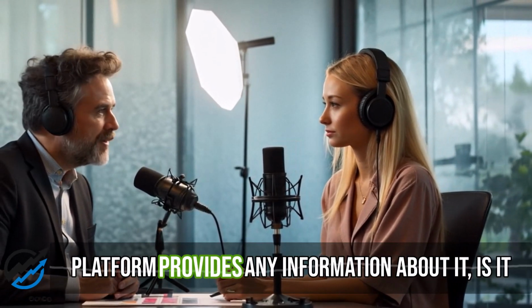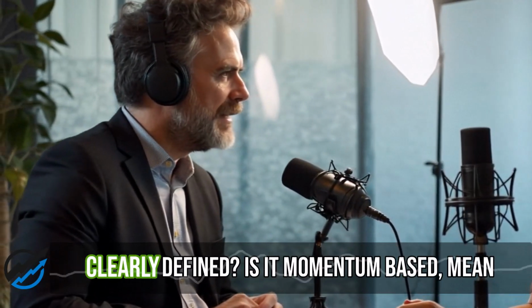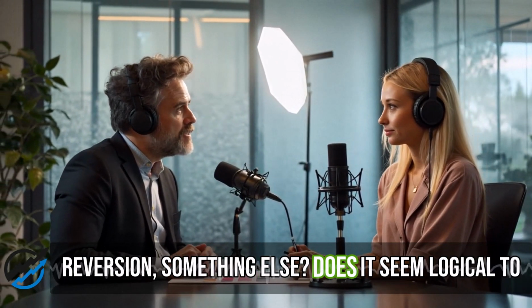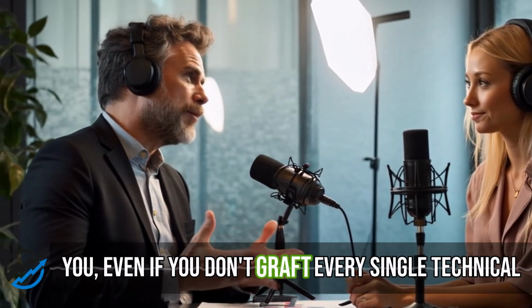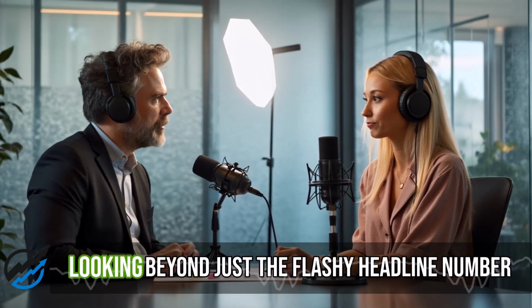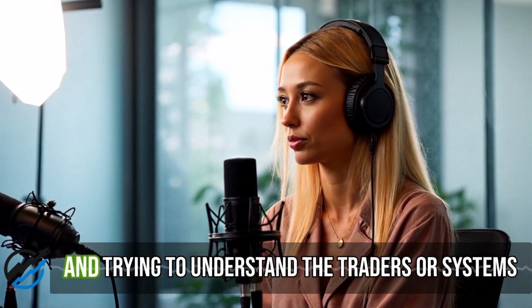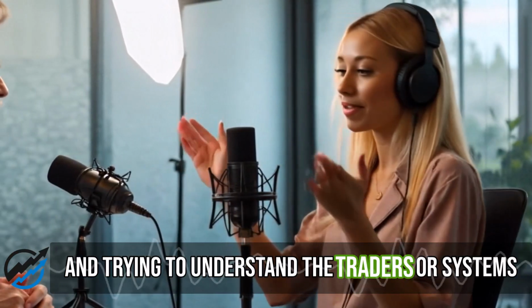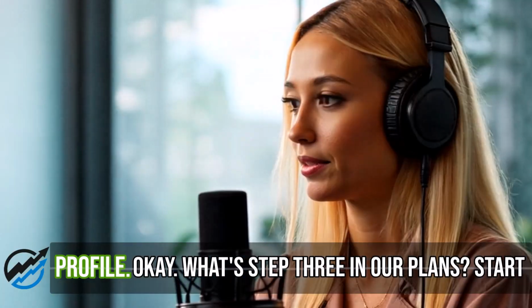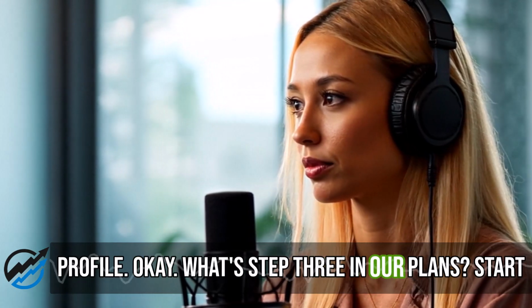If the platform provides any information about it, is it clearly defined? Is it momentum-based, mean reversion, something else? Does it seem logical to you even if you don't grasp every single technical detail? Does it make sense? So it's really about looking beyond just the flashy headline number and trying to understand the trader's or system's overall approach and, crucially, their risk profile. Okay, what's step 3 in our plan?